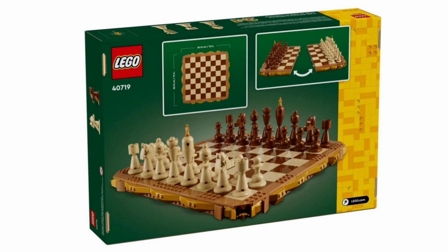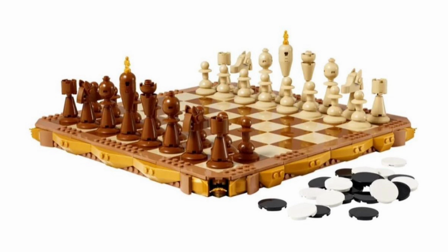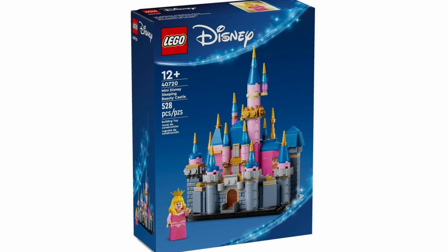And another really cool feature with this board is that you can actually split it into two as well. So that is a nice feature there to have added on. And then you do also get a bunch of the 2x2 round tile pieces in black and white. So this board can also double up as a drafts board as well, which is great.